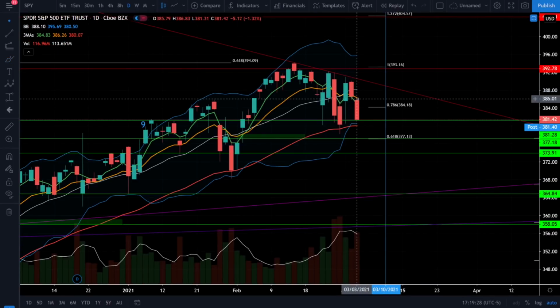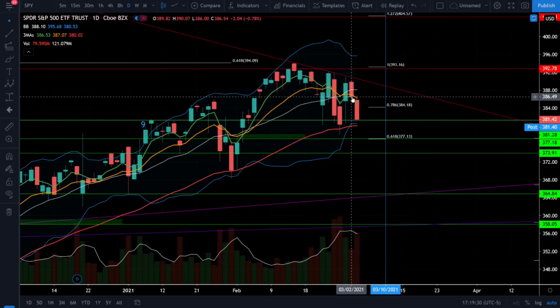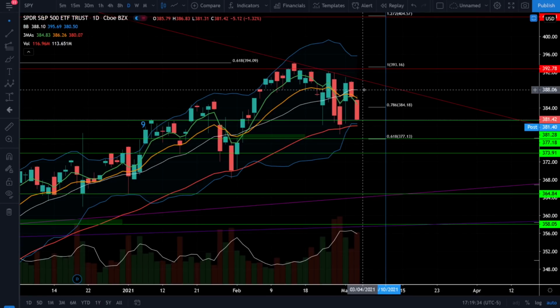So on SPY in the short term, we have bearish trending. The 5 EMA is trading below the 13 and the 20, and we are getting close to having the 20 simple moving average roll over and start heading negative. So in the short and medium term, there's not a whole lot of bullish trending anymore, which means you don't want to get too bullish on this market until we see a break of that resistance trend line.